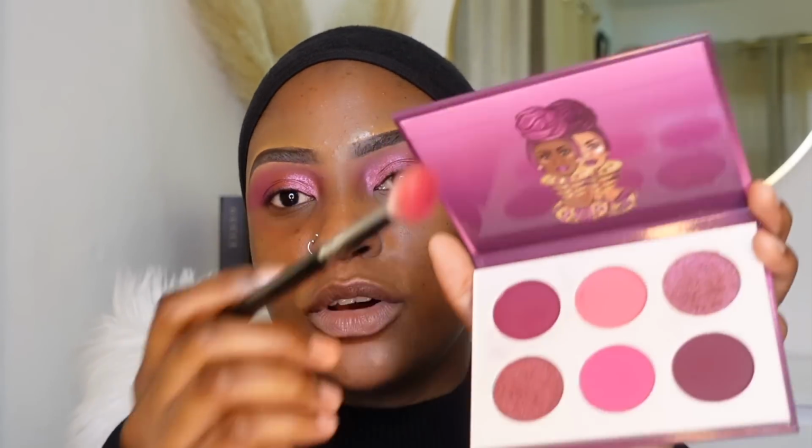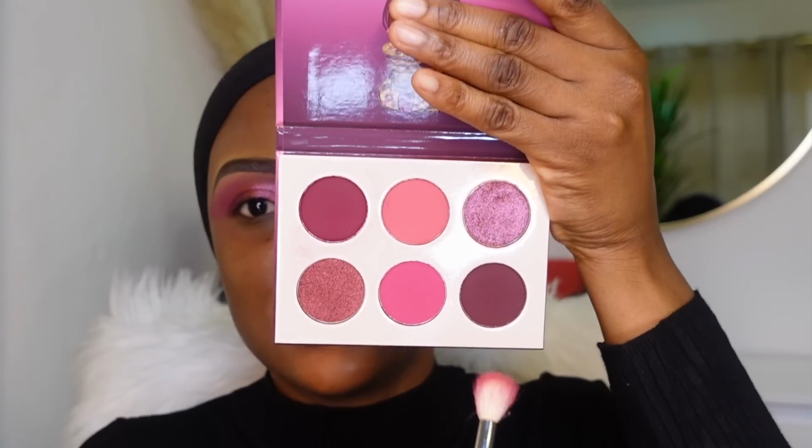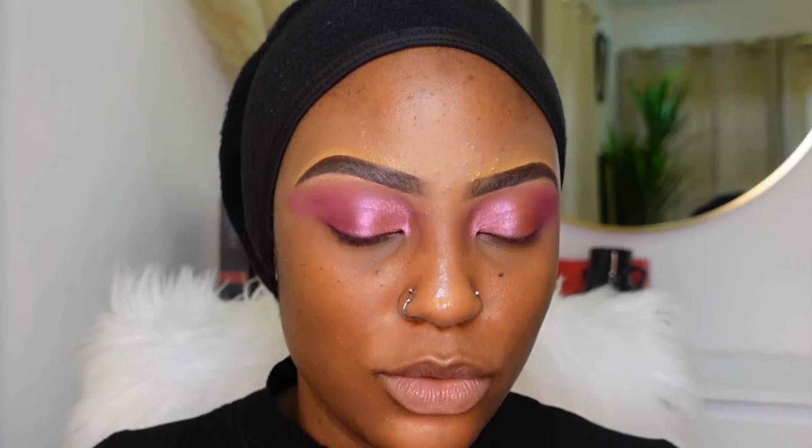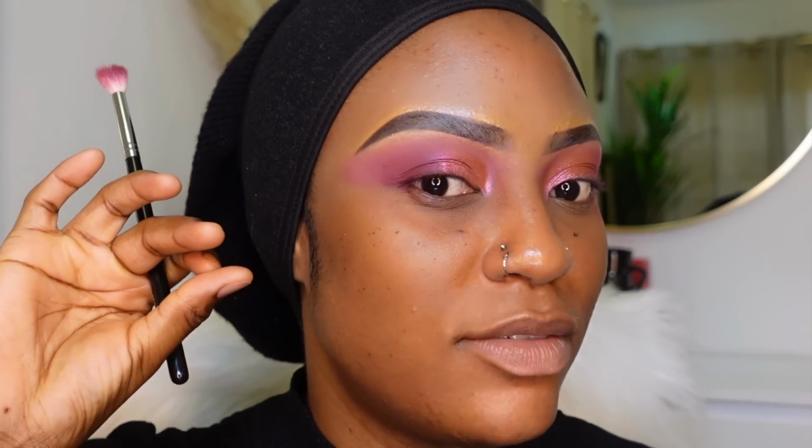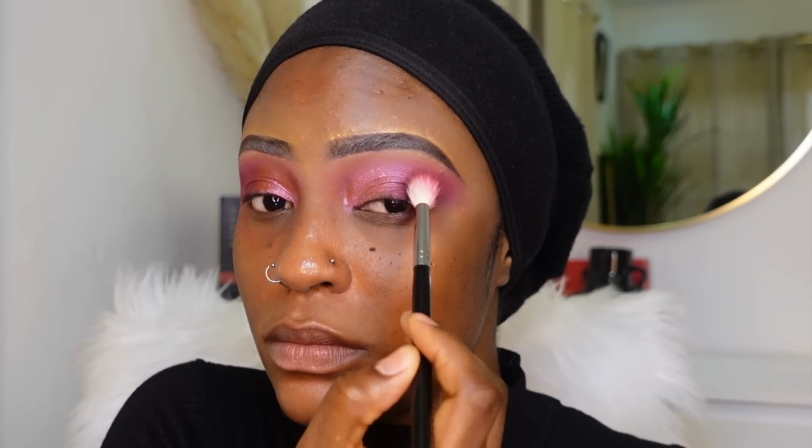And then I want to go into this shade. This is a darker color. I just want to smoke out this. So let's see how it's gonna look. Yes, this is perfect for the outer V. Perfect. So I'm just stamping that here. It looks so good. As you can see, you can tell the difference. This is smokier. This is not. So I'm going to put that here.